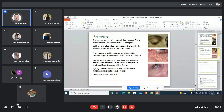Syringoma may be confused with xanthelasma. Xanthelasma is the deposition of cholesterol on the eyelids. Treatment is laser destruction, but there is a risk of scar. Why? Because the syringoma goes deep into the skin, into the dermis, so there is a risk of scar.